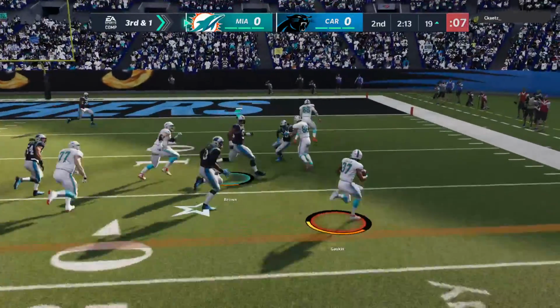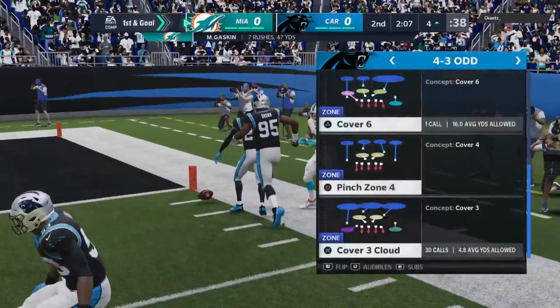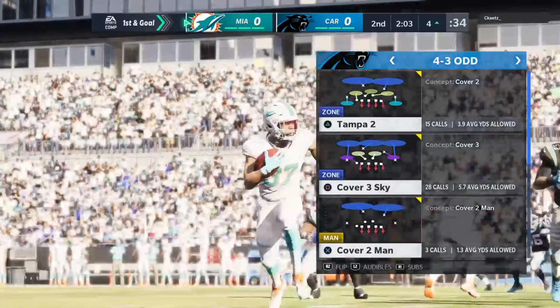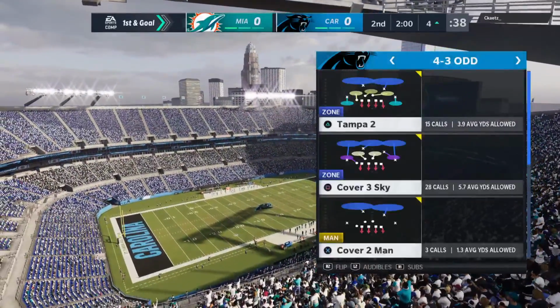On the handoff, it's Gaskin. And all the way down inside the 5 to the 4. They're able to convert on third down, and that sets up a first and goal. First and goal at the 4. Second quarter, 2 minutes to go. Tie ball game.